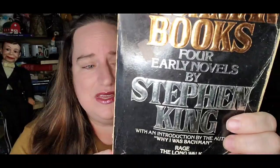Next, this is the Bachman books, and you can see this paperback is in pretty poor disrepair. It is from 1985 though. With Stephen King books, I would definitely check your titles, and this is Stephen King. I paid less than 50 cents for this one in a Stephen King lot, and you can see some of them are still back there.